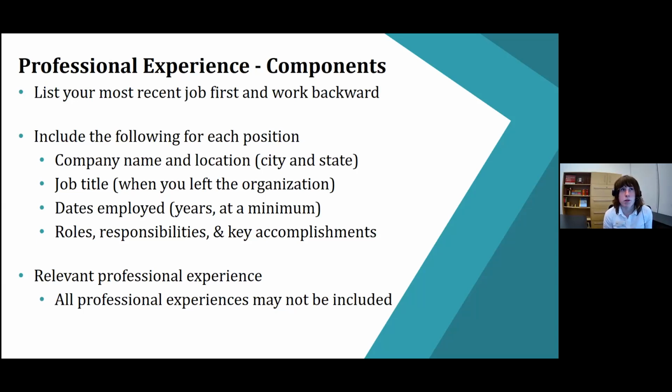So if you are a new hire or just out of school, that's when it's really appropriate to have those, like, March 2012 to, well, gosh, that dates me a little bit. Maybe March 2020 to September 2020, or roles and responsibilities and key accomplishments then after that. But it is appropriate if you worked at a place for more than a year to just keep it to the years. So it's also good to have relevant professional experience.